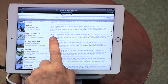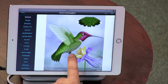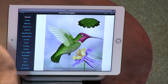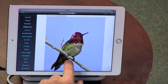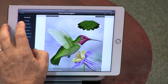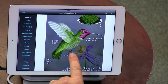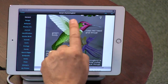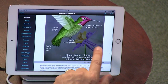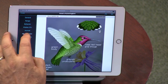So let's say, wait a minute, I think I saw a hummingbird. He commissioned these beautiful illustrations that will let you identify the bird, but look at what more you get here. You also get actual photos of the bird, and you even get field marks, which tell you what to look for to know if this is actually Anna's hummingbird. It'll be a grayish underpart, a green body, rose red head and throat, dark green tail. So it helps you do your identifications as well.